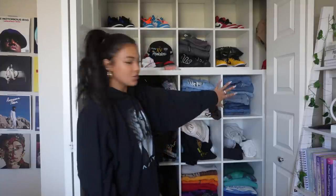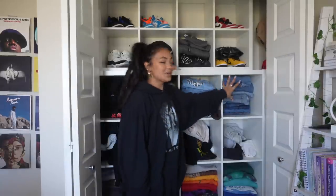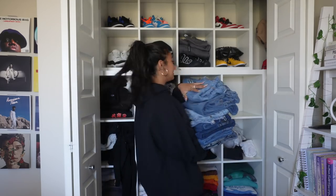Alright, so the first section we're gonna start off with is jeans and pants. All my pants are on the top section of my cubicle, so I need to go through all of this here. Let's go through this pile. We're gonna start off here.